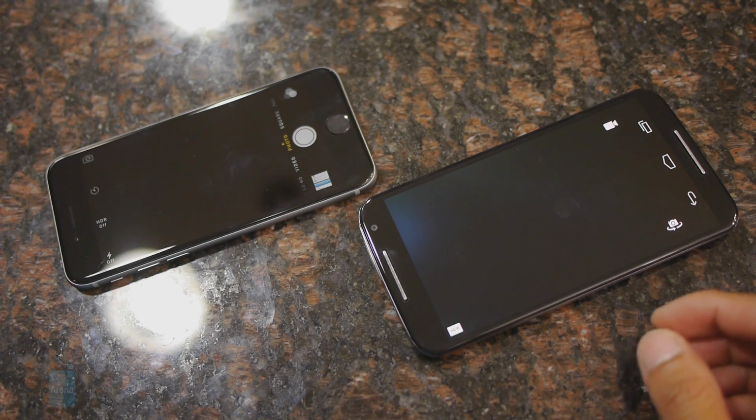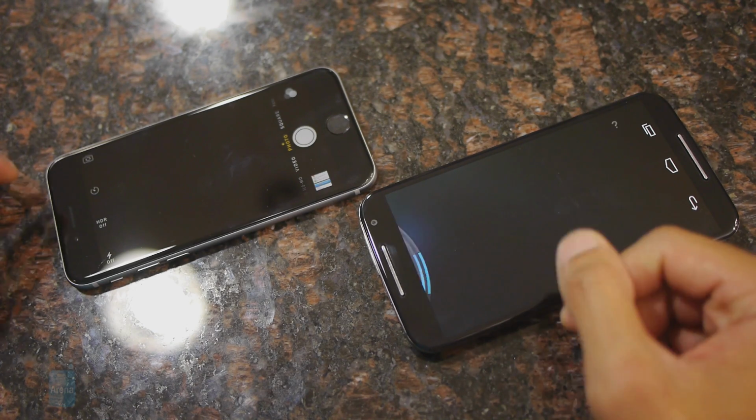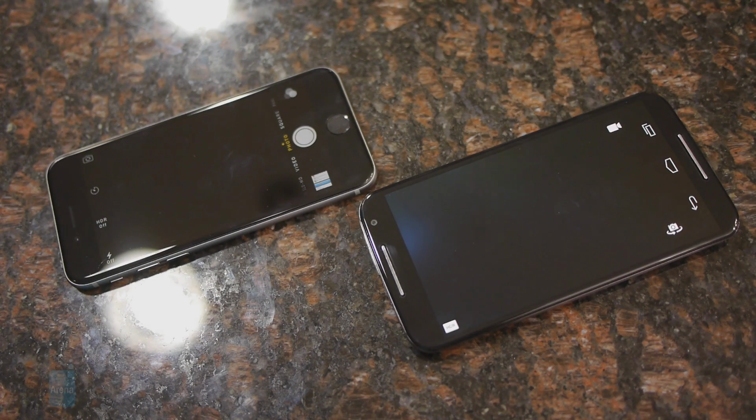There are a few, such as panoramic and even an HDR mode, but that's pretty much the extent of what they have to offer. Likewise, they're pretty light when it comes to manual controls.